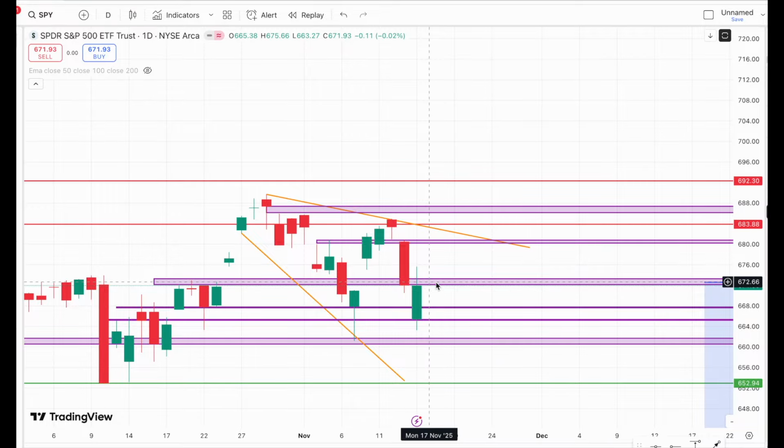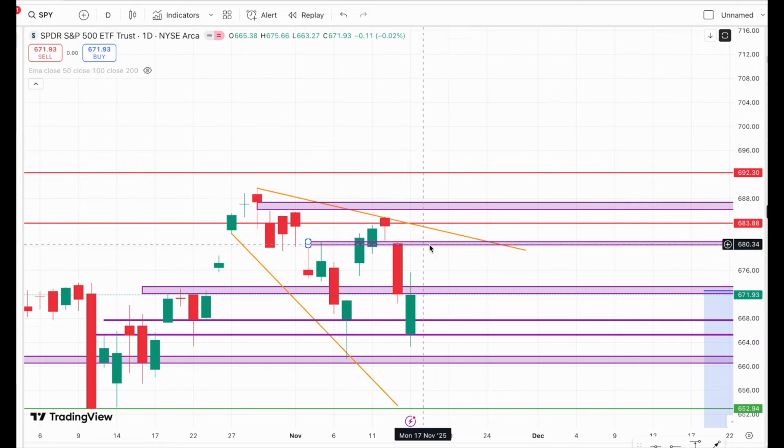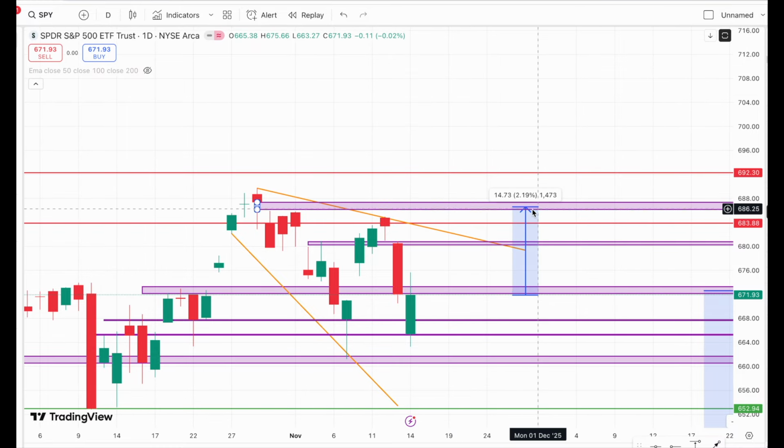Now to the upside, if buyers can get the ETF above resistance at 672, then I want you guys to look for a move back to 680. If they can get the SPY to stay above 680 and break this trend line, then I want you guys to look for a run to 683 and then a run to 686, which from current price, we would be looking at an increase of over 2%.